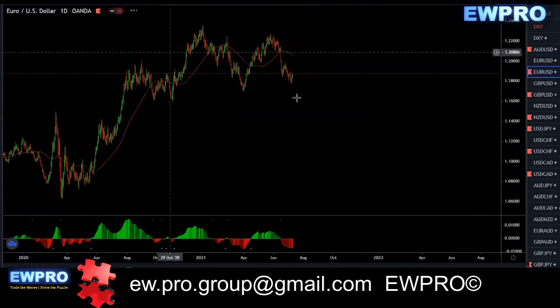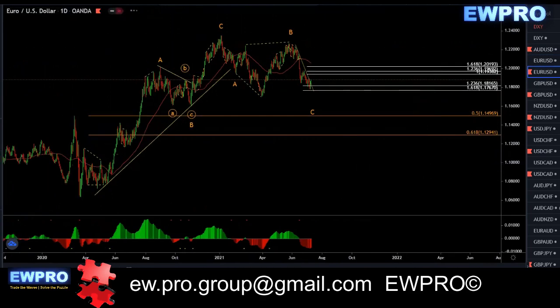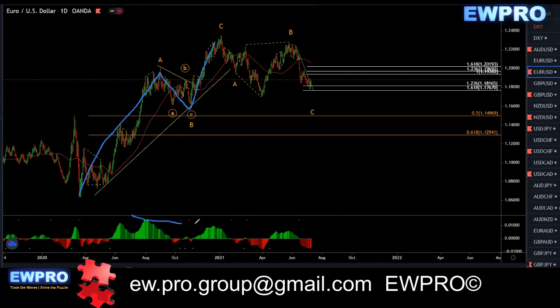Looking at the EU, this is a little bit tricky as well, because we've got that A, B, C giving us that bearish divergence. Then we're looking at this A, B, C here. Wave C is broken below the starting point of wave A, so this can turn at any time as well.